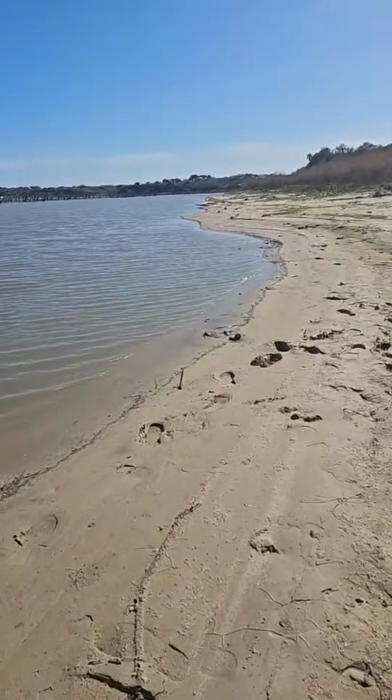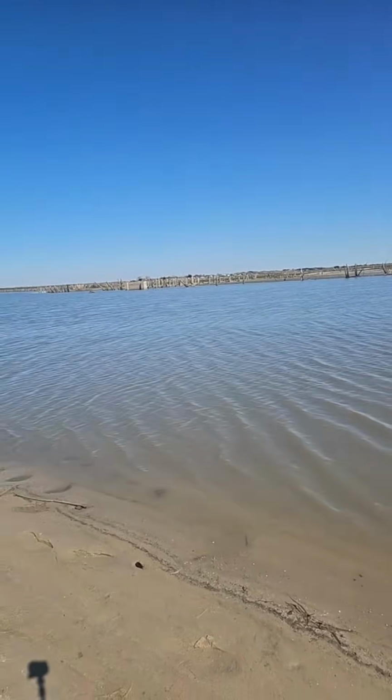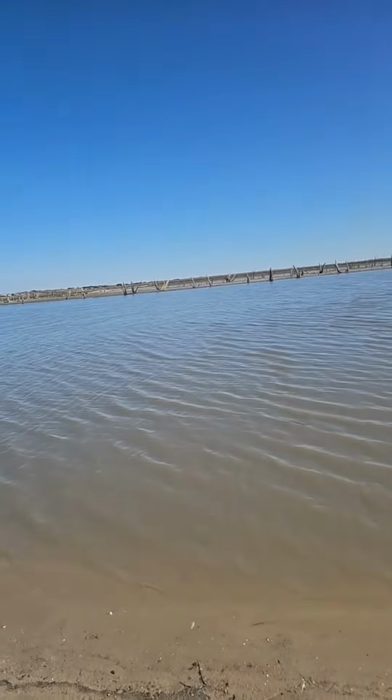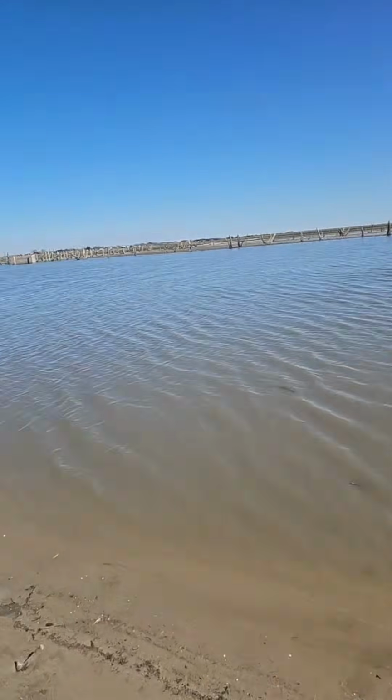The whole island runs pretty much the whole length too. And there's another little baby bridge on the other side of that little island going to the other side. There's 2 little bridges. That one's a lot smaller than this one though, for sure.